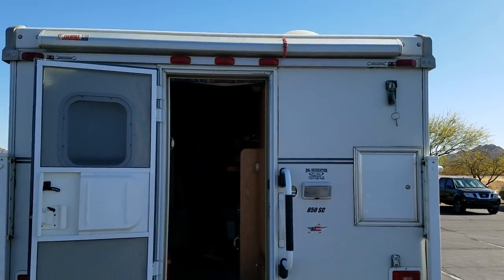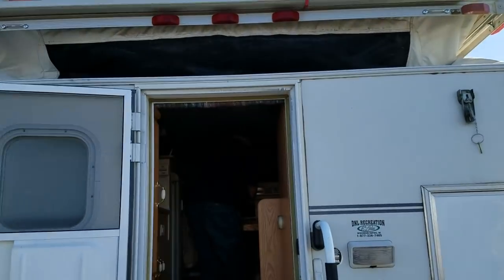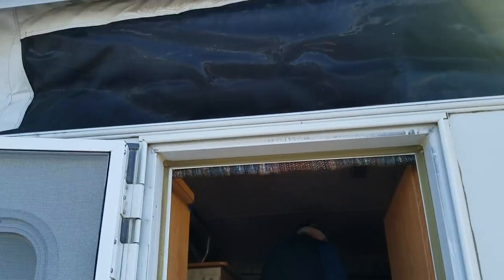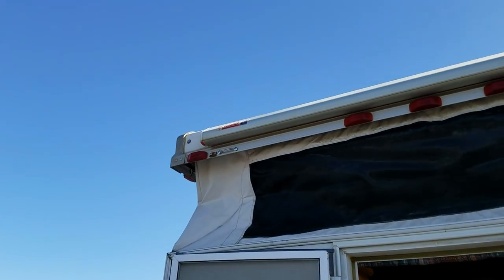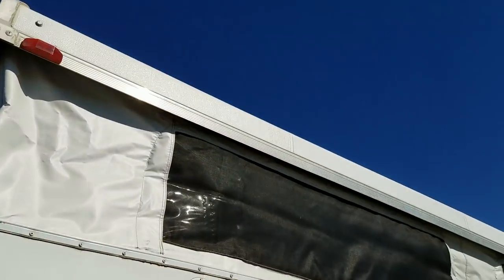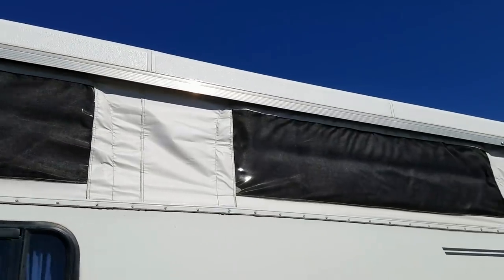All right, he's fixing to pop the top for us so we can see. Look at there. He's turning some kind of mechanism. I can hear it. There it goes. Wow. You gained another at least 2 feet there, didn't you?